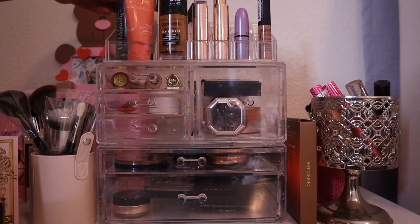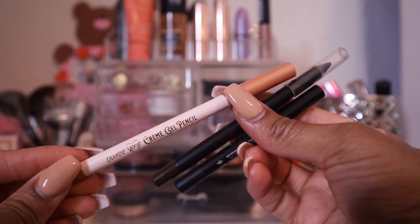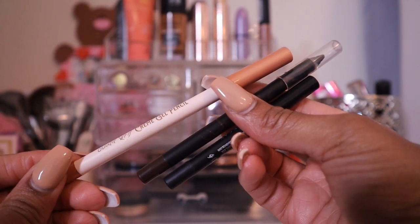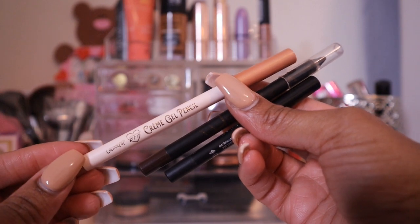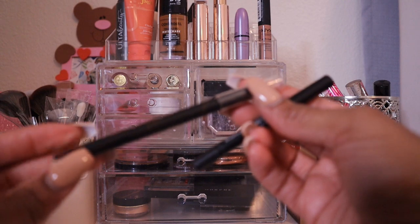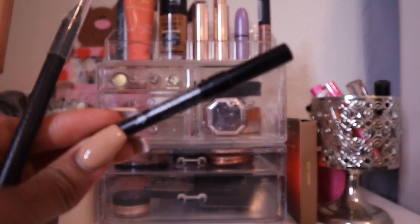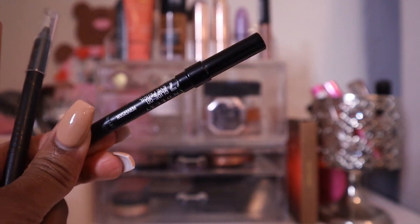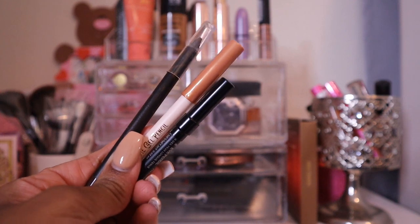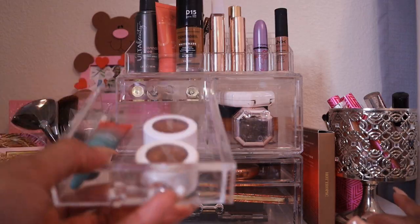And then the same for my eyeliners. I have three different eyeliners here. I have one from Colourpop. This is their Creme Gel Liner in the shade Macrame. It's a nice nudie gold color with some shimmer. I also have this one by LA Girl, which is just a dark brown eyeliner. And then we have Perversion by Urban Decay, which we all know is the blackest black eyeliner. So I'm super excited for these eyeliners because they're going to go really nicely with the looks that I have planned.